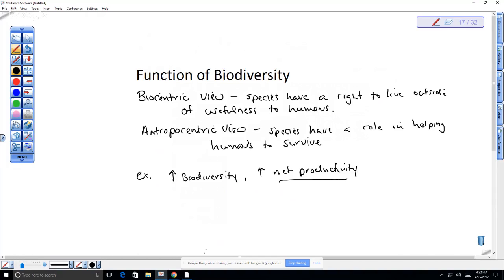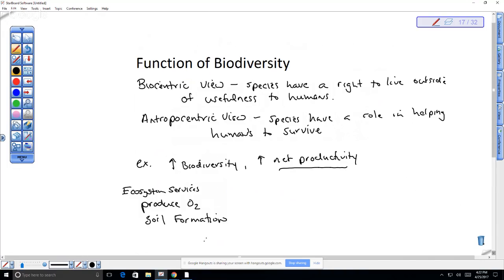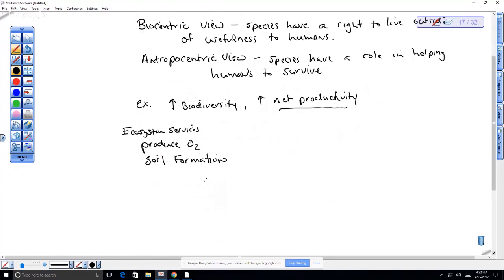So if we look at some examples of these ecosystem services to humans, one is that trees produce oxygen. Biodiversity also helps in soil formation. If we look at worms, the formation of soil, microorganisms also help to break down organic material and form soil. Water purification: as water moves through the soil, toxins are removed. So the production of fresh water would be an ecosystem service.